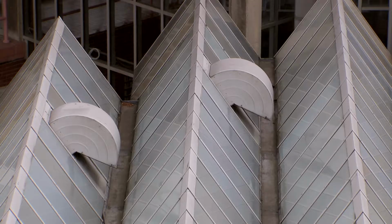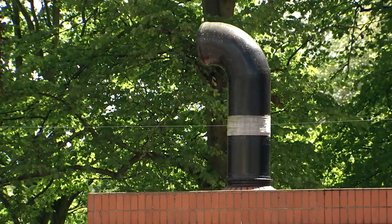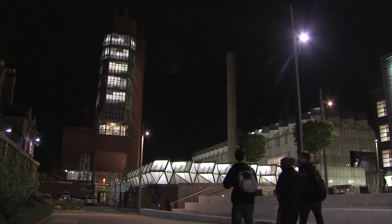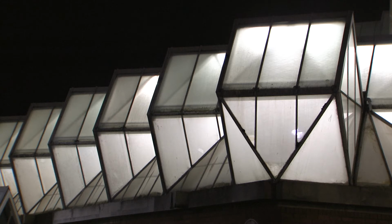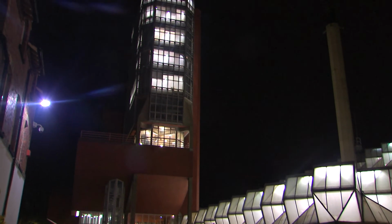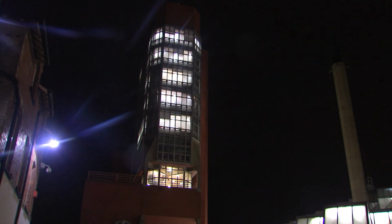So what is the legacy of this building? Why is it so important to architects? Well, firstly, it was the audacious way in which the architects took all of the functional parts of the building and made sculptural forms out of them. And then also the way they used glass as a plastic material to bend it and shape it, also to make sculptural parts. This is a building that's influenced architects ever since it was built. And those ideas were developed here at the University of Leicester's engineering building.